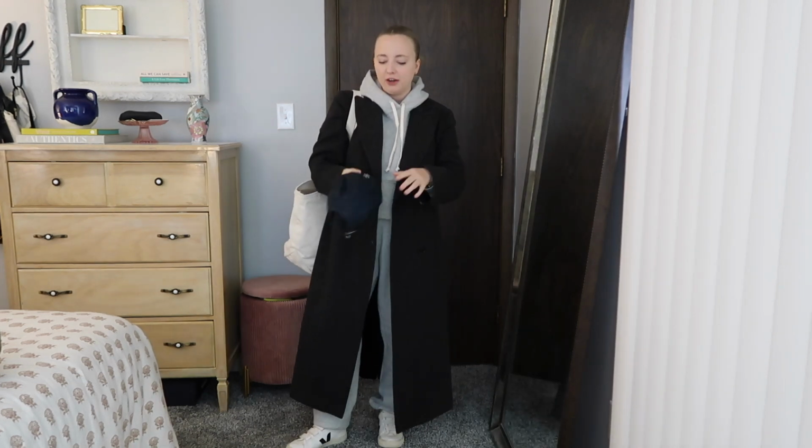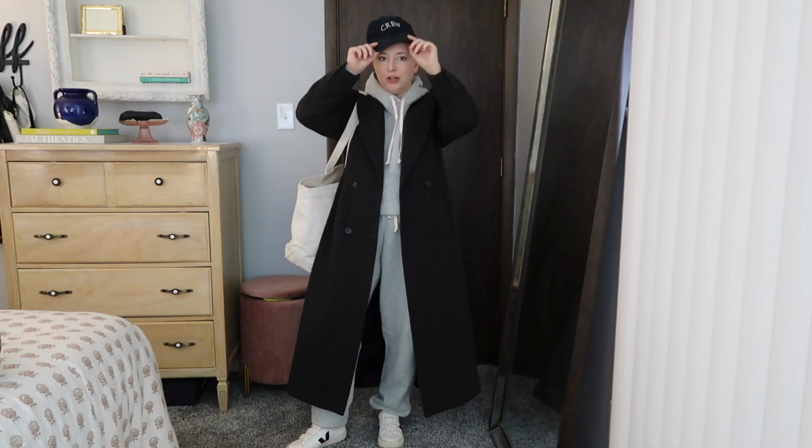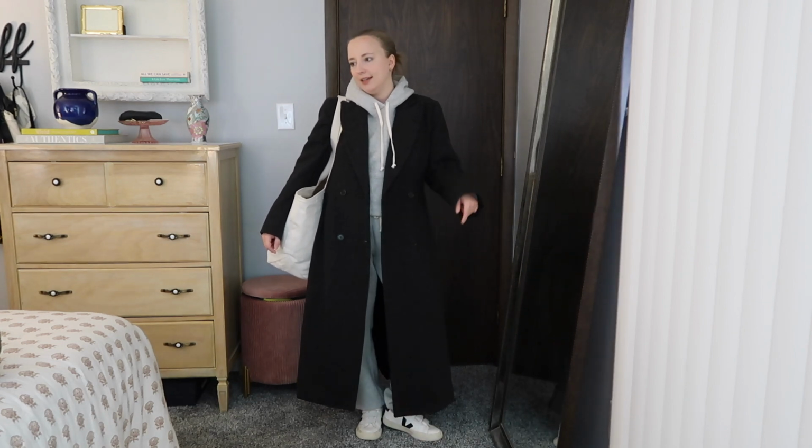With the length of my hair right now, I really only like a hat if my hair's down. I think that that is what looks best, but you could also do a ball cap if you wanted to. So this is actually what I'm leaning towards wearing on my next flight.